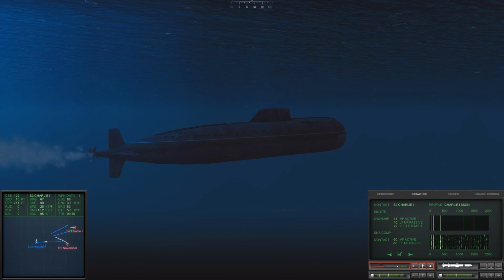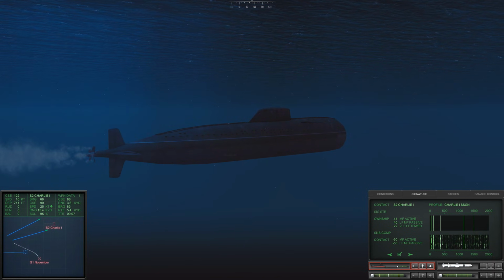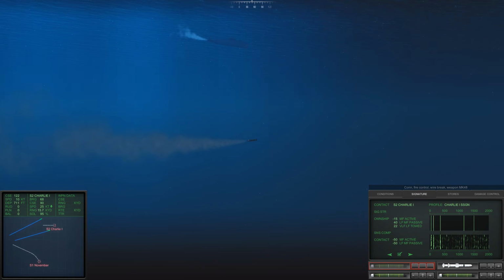Now, he's in shallow water, but the November looks like he's diving deep. And the November is doing a turn to starboard to attempt to get out of the seeker cone of the Mark 48 on his tail. And there's his sonar pulse. Now, I don't have the wires to any of these weapons. We're just going to reload torpedo tube 1.